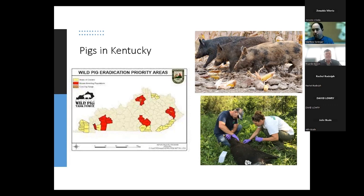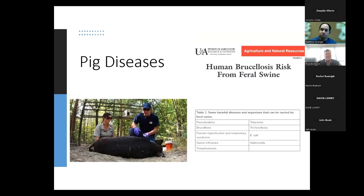However, these guys can have litters up to 2 times a year, upwards of 10-ish piglets in each litter. And they themselves are sexually mature within a year and can have their own litters. It's exponential growth beyond belief. They're very smart animals and very destructive animals. And we also have concerns relative to diseases that have direct impacts on our livestock industry as well as human health. Some of these can transfer over quite easily to individuals.